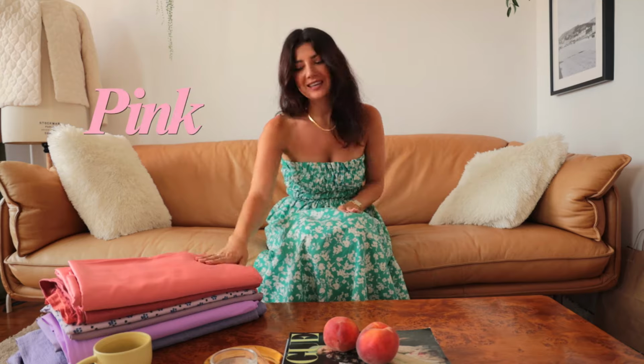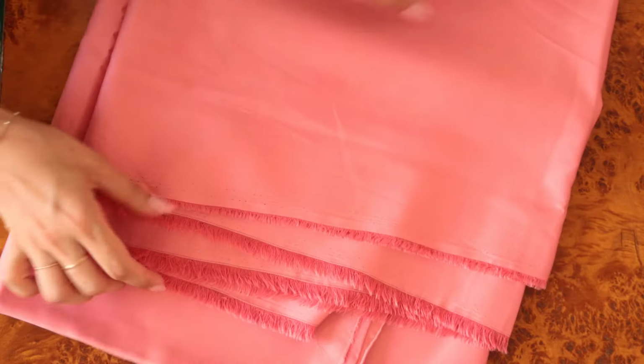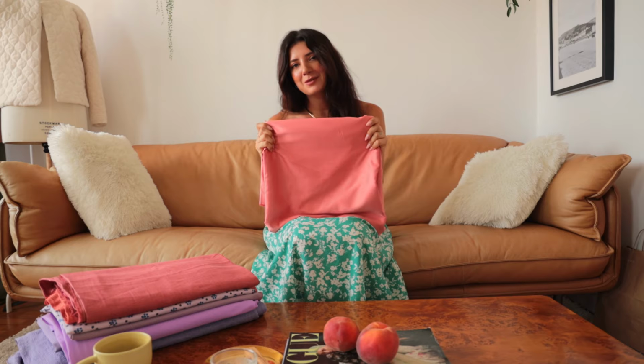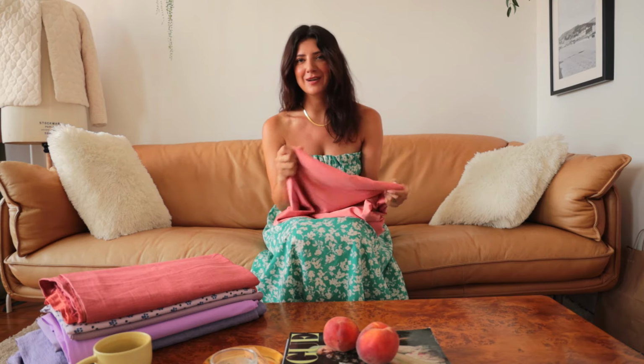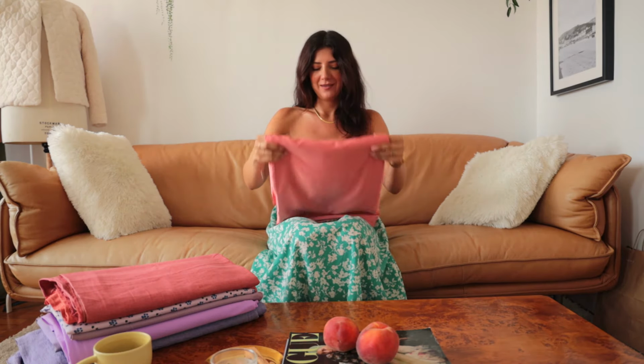Moving on to a very girly color. Pink and purple. This one is a satin fabric. I got 2.5 meters of this. It said that the color is coral. I don't know about you, but it actually doesn't look very much coral to me. It looks super pink. It looks Barbie pink. I'm just not sure what I can make out of this fabric so it doesn't look too pinky, if you know what I mean.